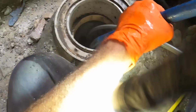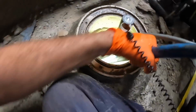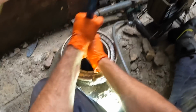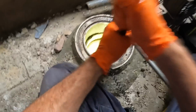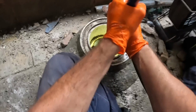We caught a few bits and pieces there. Might be easy to pull this out first. Glad they didn't go in, because they would have caused another blockage here. Some big pieces there.